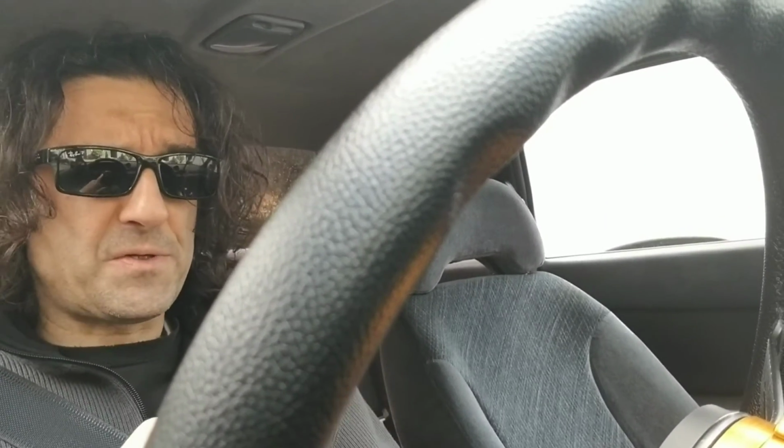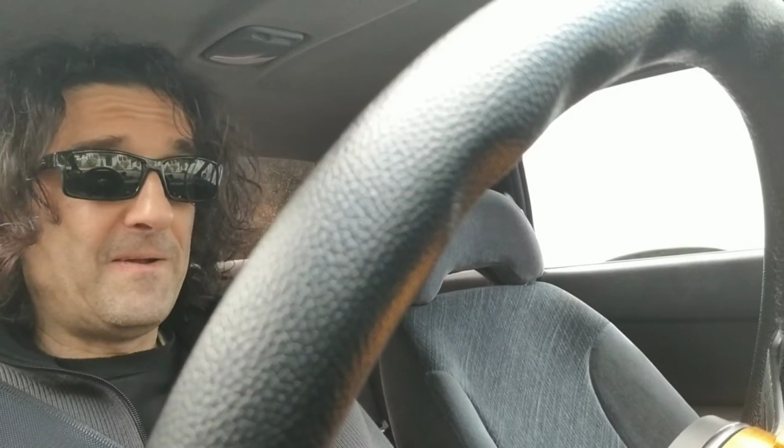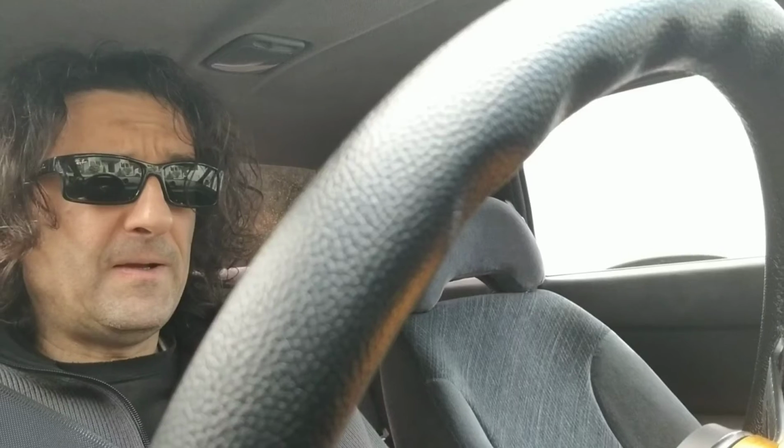I also replaced the light bulbs in the cluster, and right here where the AC controls are. Just be aware of one thing: sometimes the voltage is not very stable, and when you replace the bulbs with LED, you may have to install a voltage stabilizer.